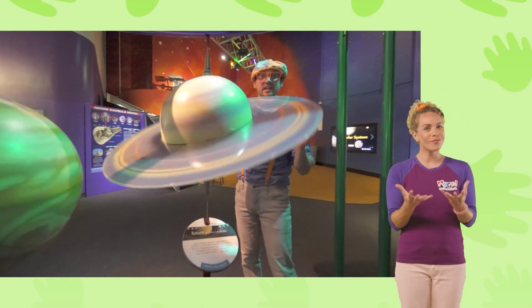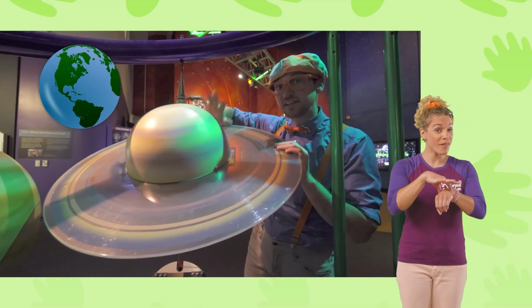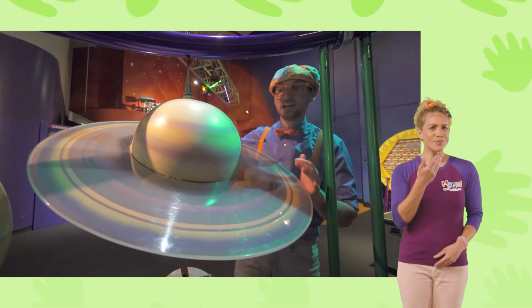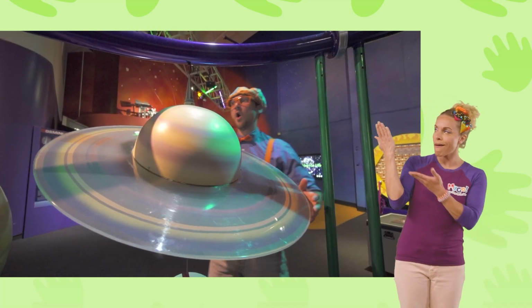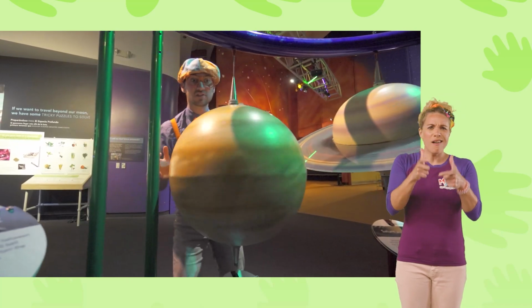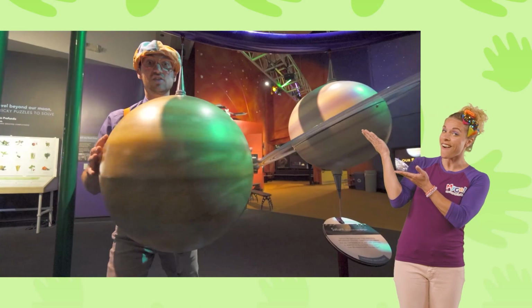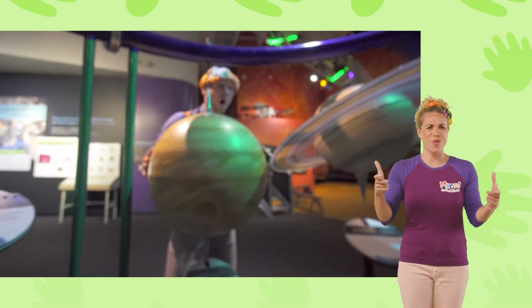This is a planet. Just like how we live on planet Earth, this is a planet in our solar system, and this is Saturn. Oh, and the biggest planet in our solar system is Jupiter. Whoa, it is really big. Look at that.